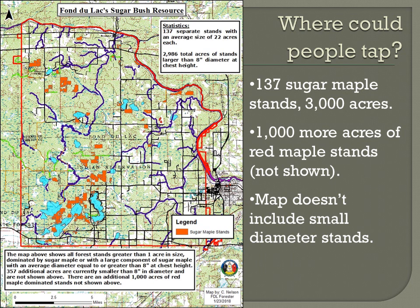And also not shown on this map is all the many thousands of acres more of aspen and paper birch dominated stands that have a big component of generally red maple, sometimes sugar maple. So really there's thousands and thousands of acres of currently tappable stands within the reservation.